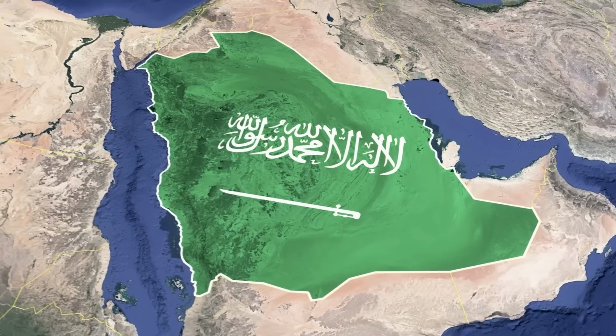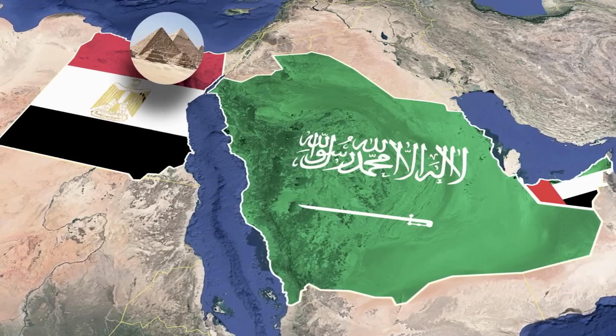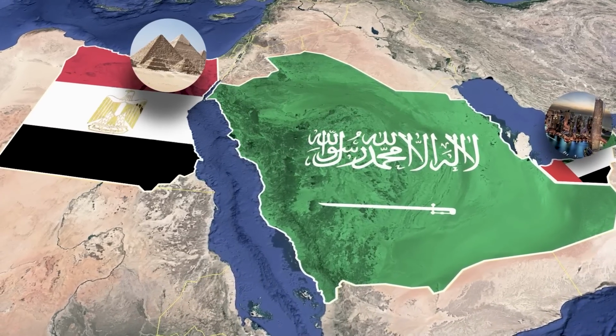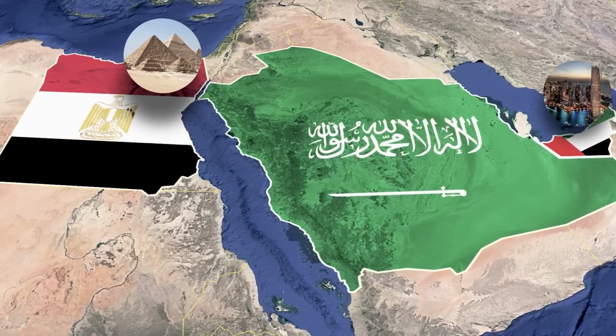What I mean by this is, take for example two of their neighboring countries, right? Egypt and the UAE. Egypt has the pyramids. The UAE has Dubai. What does Saudi Arabia have? Obviously, there's many things in Saudi Arabia, don't get me wrong, but nothing that's truly renowned globally. This is exactly what NEOM is meant to do, to be Saudi Arabia's version of the pyramids.